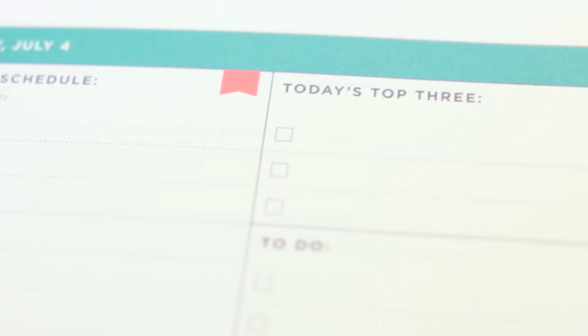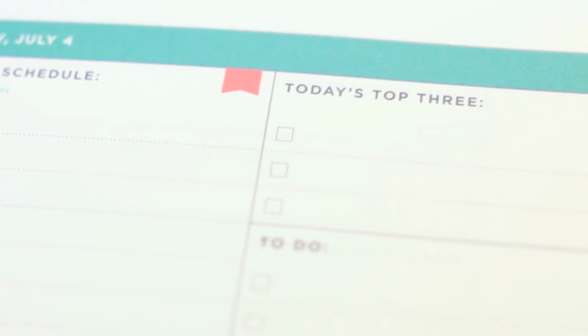Then the second column has your day's top 3, your to-do list, and your tonight box, which you can use however you like. I've seen people use it to write their dinner. One of my coworkers writes her TV shows there. And then the third column has your daily quote. Then it's got your notes box. And this is a vertical notes box, which is different from even the flagship. In the flagship, it's a horizontal box. And then below that's the gratitude box.